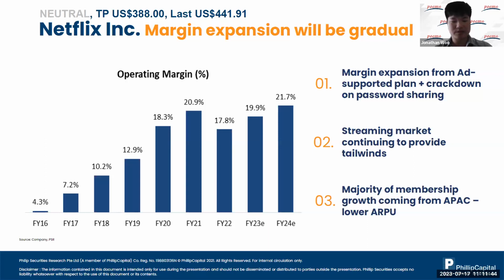Right now, what we're seeing for ad-supported plans is that there are around 5 million monthly active users over about 6 months of the plan being introduced. And it's quite significant because the ad-supported plan isn't even introduced to a lot of countries worldwide. So it's predominantly right now only in the US. And so in the long run, we think that this is going to be very beneficial to margin expansion for the company.